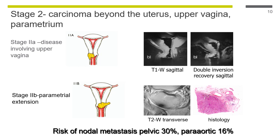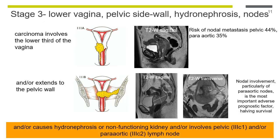Stage 2 disease involves carcinoma that has spread outside the cervix. Here we see the upper vaginal involvement of 2A disease, and incidentally the top right image is a double inversion recovery sequence where the fluid in the bladder and the fat in the posterior parametrium has been nulled to show the vaginal involvement, and 2B disease where there is early parametrial involvement laterally. Stage 3A disease involves the lower vagina, and stage 3B disease the pelvic sidewall. As the risk of nodal metastases greatly increases at these increasing stages, the 2018 FIGO system now recognizes a 3C1 category for enlarged pelvic nodes and a 3C2 category for enlarged paraaortic nodes.